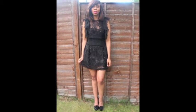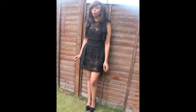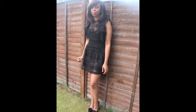I'm in my parents' back garden. There's a barbecue going on right now, so the loud music, that's them in there, DJ Mum. And I'm wearing my black BCBG Max Azria dress. Now I wore this dress last year to my sister's 22nd birthday, and I haven't actually worn it since then.